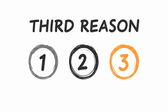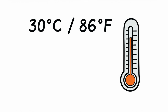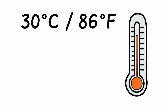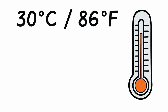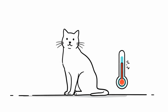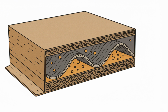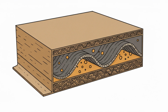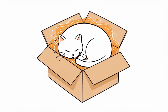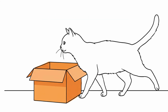There's also a third reason, less obvious than the other two. Your cat is mildly cold in your home for much of the year. Their comfortable temperature range starts at around 30 degrees Celsius. That's roughly 86 degrees Fahrenheit. Most human homes sit at around 20 degrees Celsius. From your cat's perspective, your living room is cool. Cardboard fixes this. The ridged interior of a cardboard box traps air. Trapped air is one of the best thermal insulators there is. Within minutes, the inside of the box reaches exactly the temperature the cat wants.